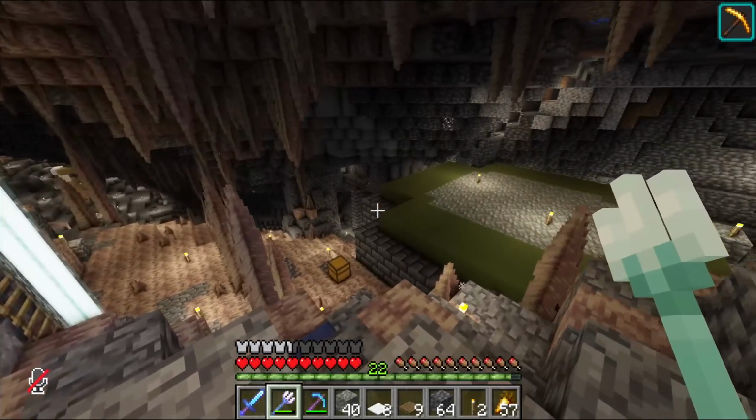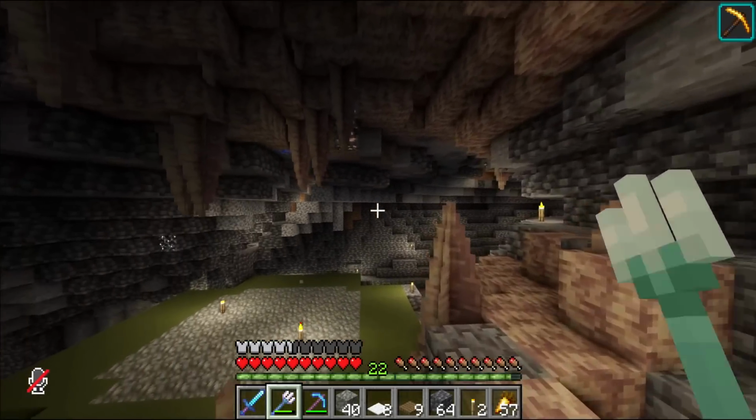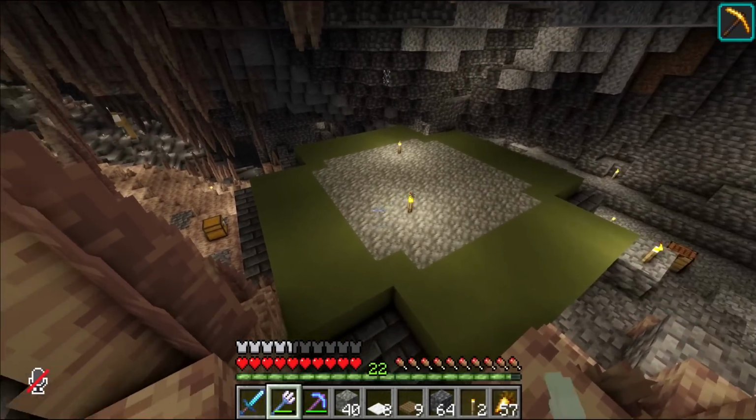Yay! Oh, and I should say, lighting the surrounding area up fully is what's going to increase the spawn rates the most.